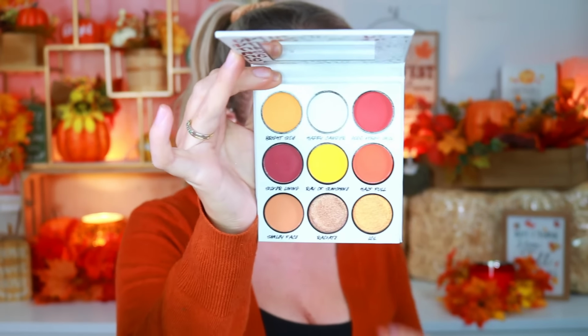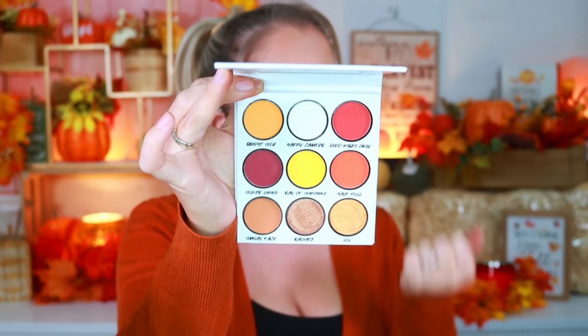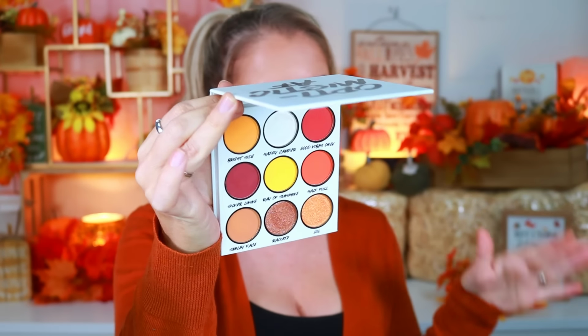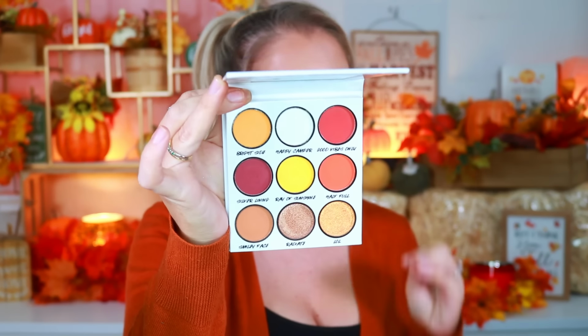I did a beautiful fall look when playing with this palette, and I saw this and I was like, damn, Heather knows me so well. She knows that this was a fall vibe, and it is. It truly is such a fall vibe from the color story. Nothing else about the palette is. Just the color story itself is so freaking beautiful. It's what I look for in a fall palette.